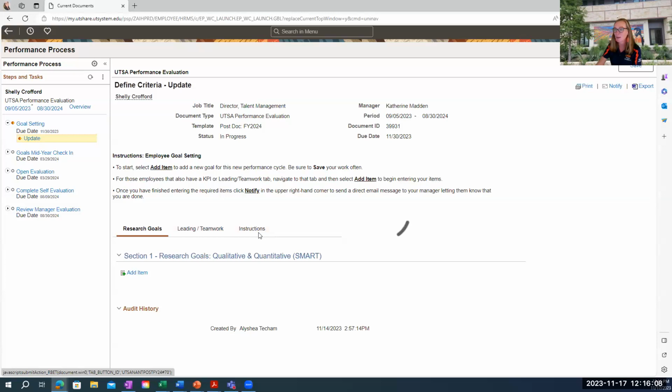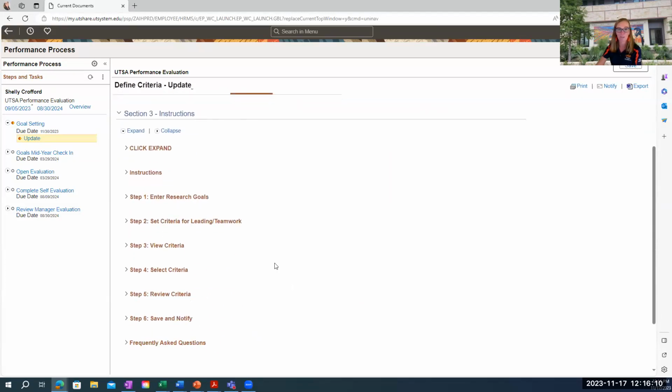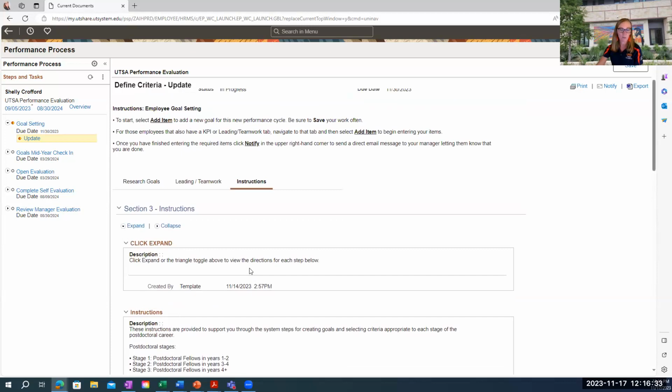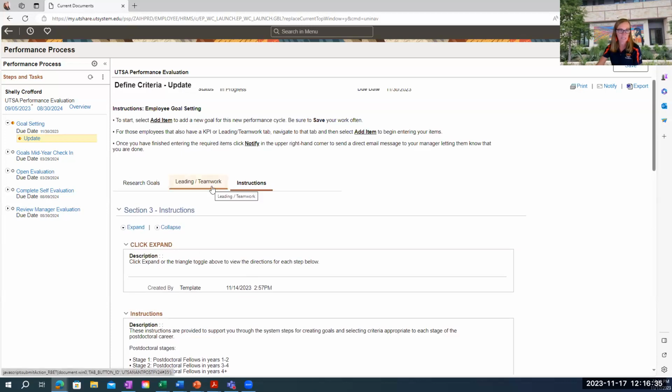The instructions tab is just that. It gives you the instructions for how to enter the items in this first phase. So if you click the expand, we have that as a direction because we want people to know, hey, click expand. If you click expand, it'll expand each of the steps so that you can read those steps. You can go back if you're like, oh, I know I watched this and was a part of this, but I need to go back and remind myself how to do it. This gives you all of the steps on how to enter your goals and your leading teamwork tab criteria here.